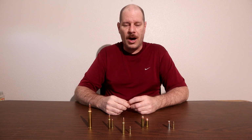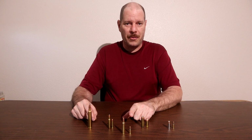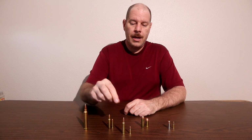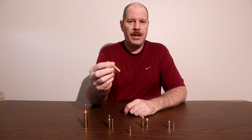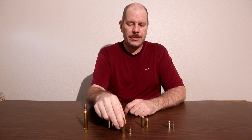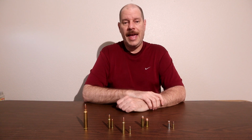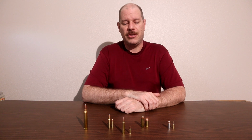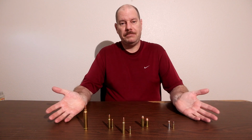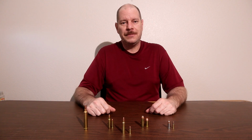If you want to shoot longer range, the 22 is not a good long range cartridge. This actually is a really good long range cartridge, but the 223 will get you out quite a ways. Some people actually shoot 1,000 yards with that on steel. So it's capable of doing that type of shooting for fun. Just some ideas to think of when you're starting out.